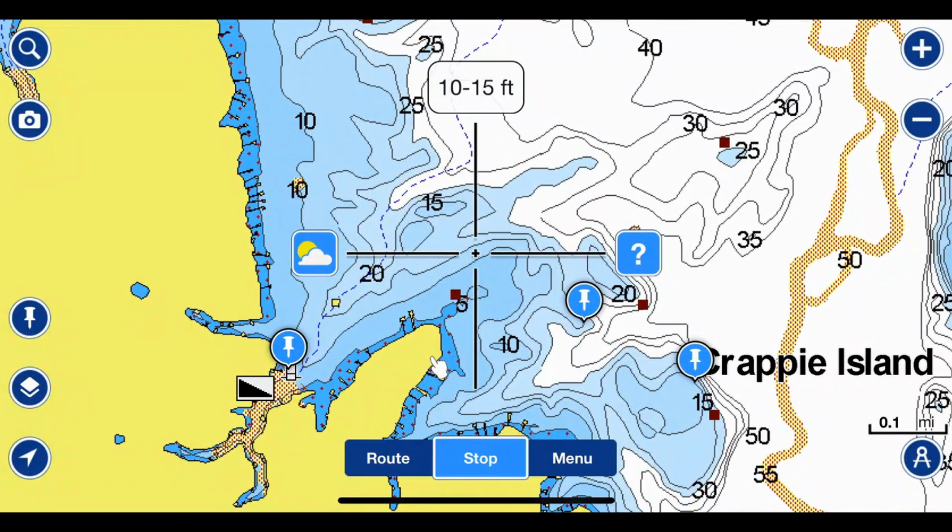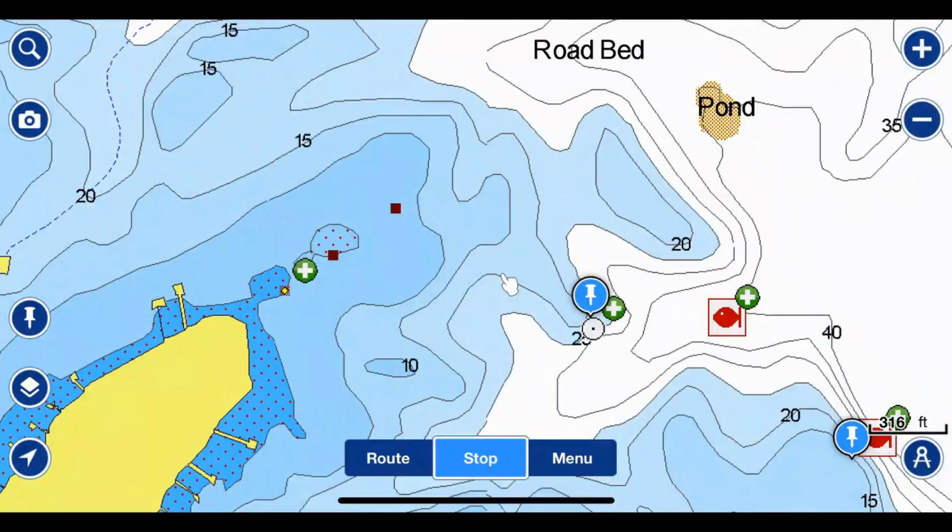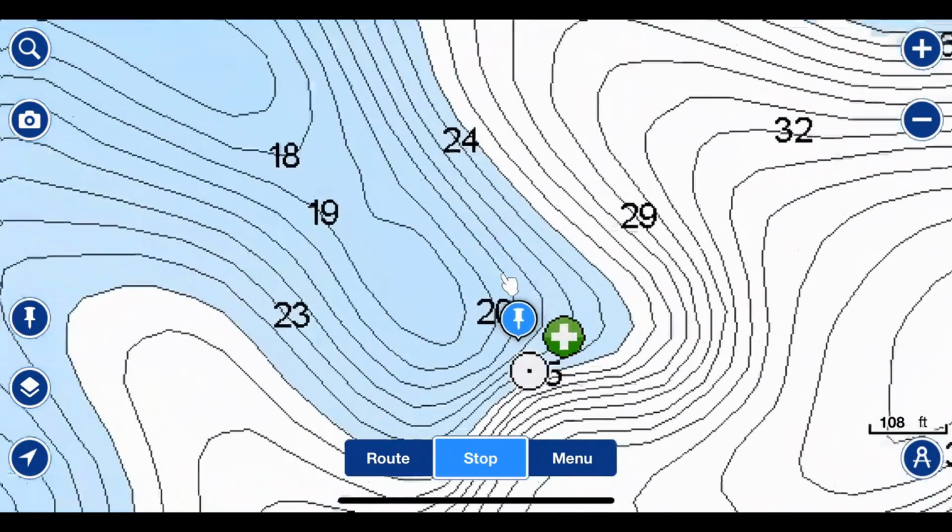Now, there could be some stuff out here, definitely. I mean, if you look around, there's some high spots there. There's a high spot over here with something going on. There's a nice flat point that comes over here. There's a lot of good stuff right around in that area. So you can go check it out. But let's go and look at this one right here.